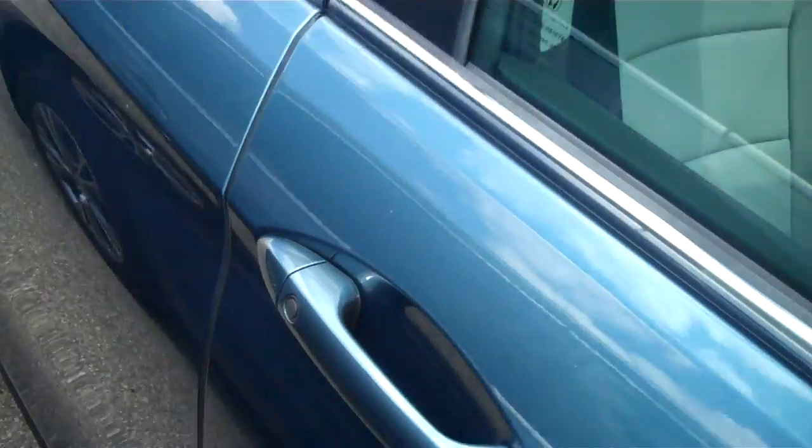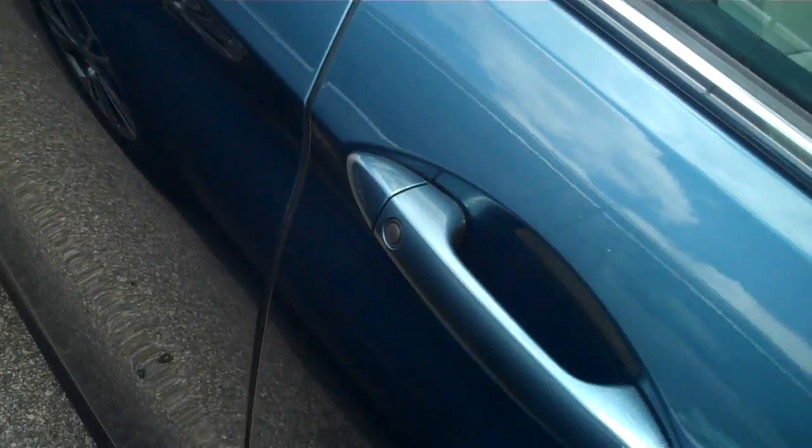Honda continues to use the old school black button on the door, which is fine. It is fine. It just, come on, we can do better. Very minor stuff, but hey, in this segment, it is about the minor things.